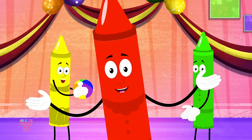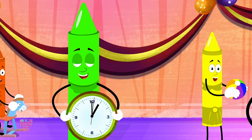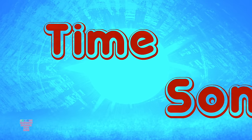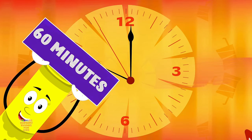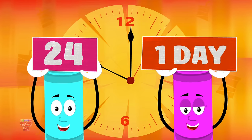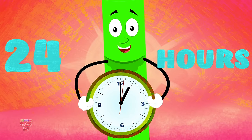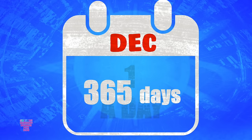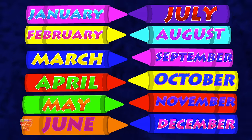Did you know that time has different parts? Just like our body. 60 seconds in a minute, 60 minutes in an hour, and 24 hours make a day. 365 days or 12 months in a row, that is how you make up a year.